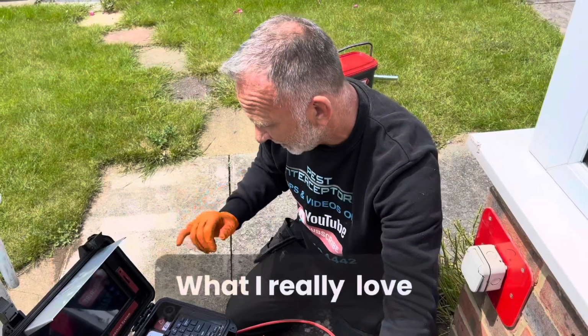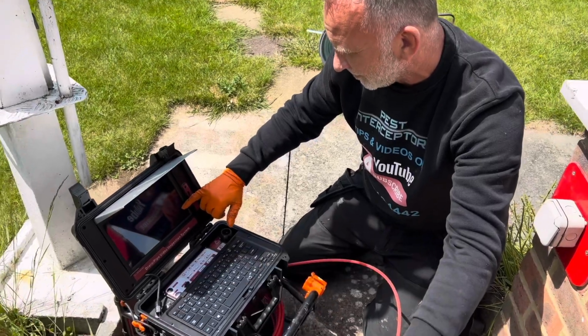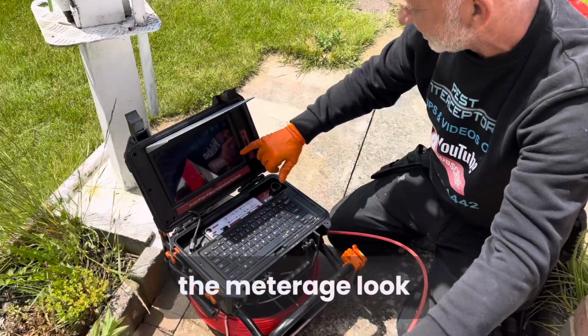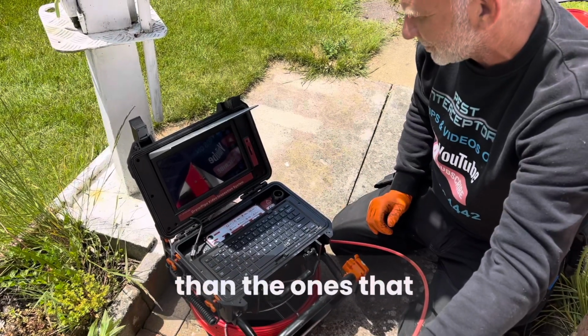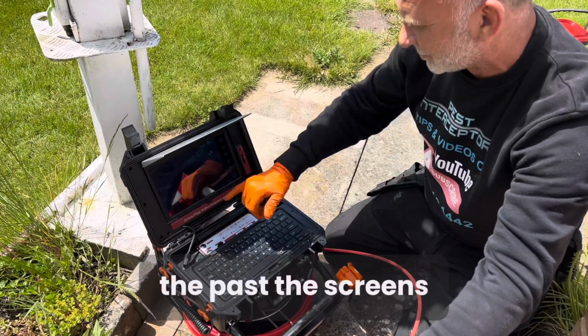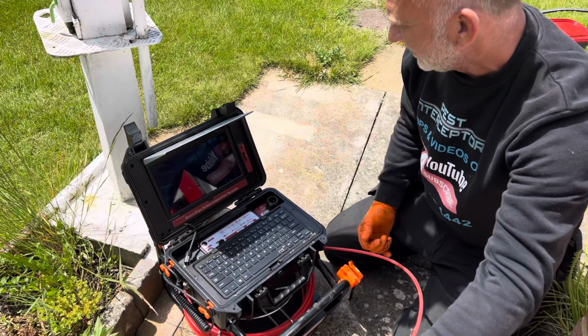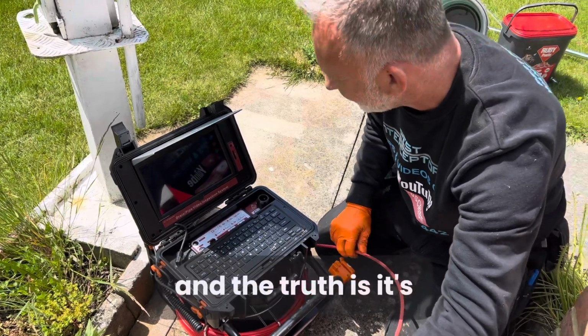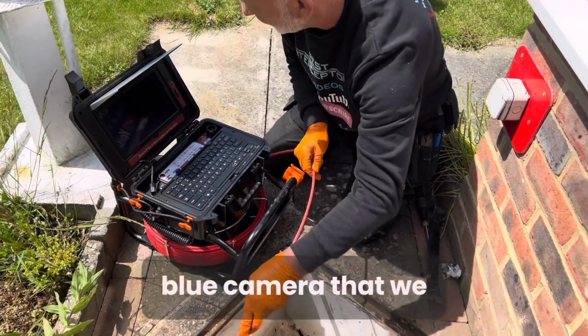What I really love about this as well, it's actually got a touch screen for the lights and the meterage and stuff like that. There's the meterage, look, just touch the screen. It's so much better than the ones that we've been using in the past. The screen's a lot bigger as well. It's a lot better HD quality one. And the truth is, it's a real joy to use. The cable's also thicker as well than the old blue camera that we had.